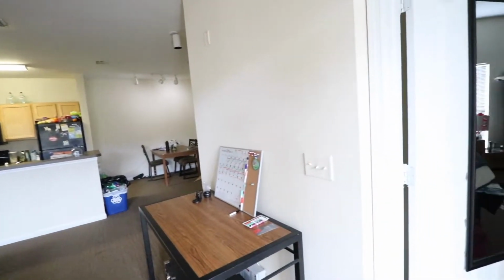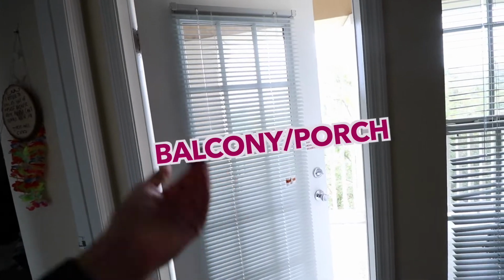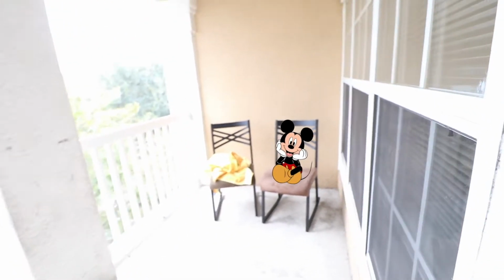And then you can see we've got a door to the bedroom and a door to the outside. You have this big window, which is really nice. We open up the door. And this is the porch.